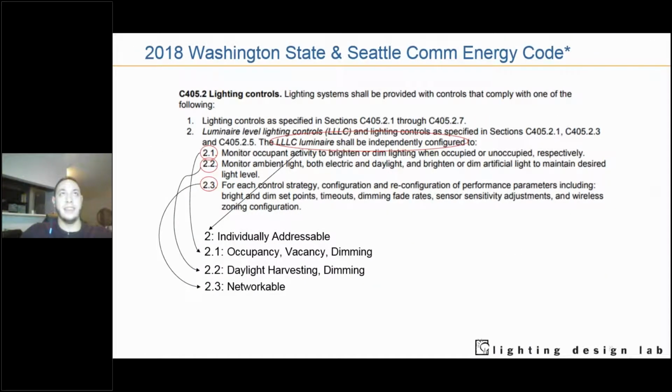To get a bit more specific as to how LLC meets code, this is from the 2018 Washington State Code as well as the Seattle Code. The language is the same on both. When it comes to lighting controls, if you have an LLC luminaire that's independently configured, so we're talking about individual addressability, and monitors occupant activity, that's your occupancy sensors, and monitors ambient light, that's your integrated daylight sensor, and can be easily reconfigured, so that's networkable, then for lighting controls, if you have LLC devices, that is all you need. You don't need a lot of separate devices for lighting controls in order to meet code.